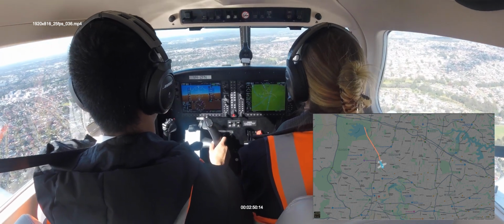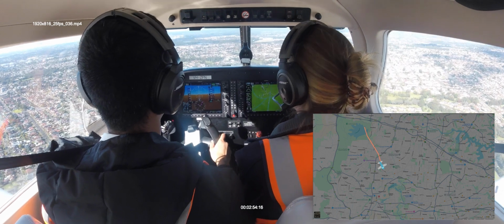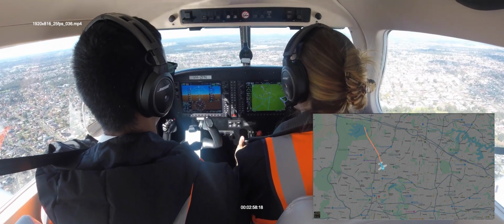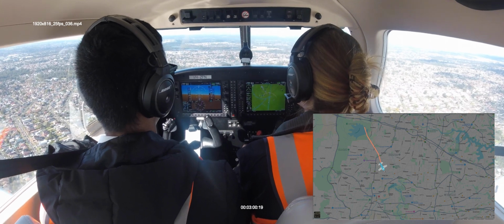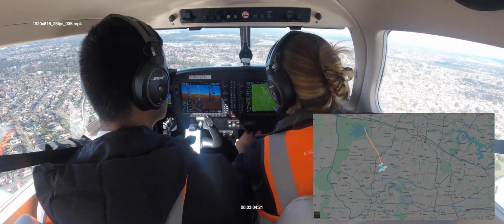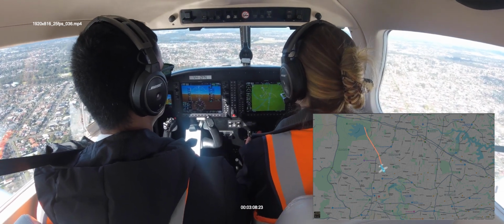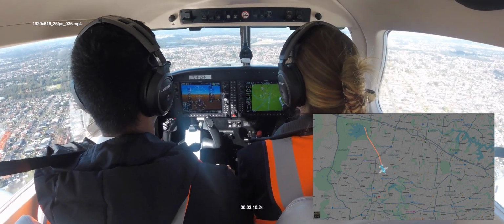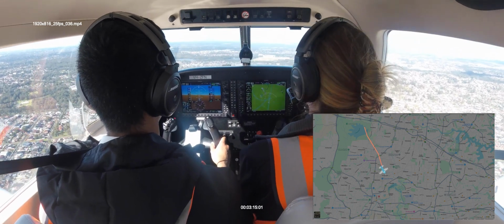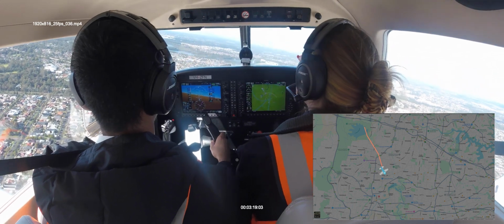And I can see the Warwick race farm. I just want to be aligning myself to the left of Warwick race farm. And I can see how the power is dropping, so my instructor told me to add a little bit more power to the aircraft. I think from here, my instructor wanted to fly the aircraft because this is my very first time flying into Bankstown, and she wanted to make sure I don't have any issues.